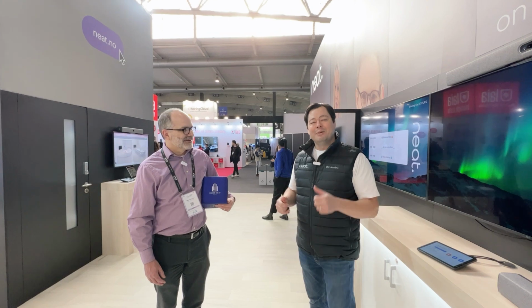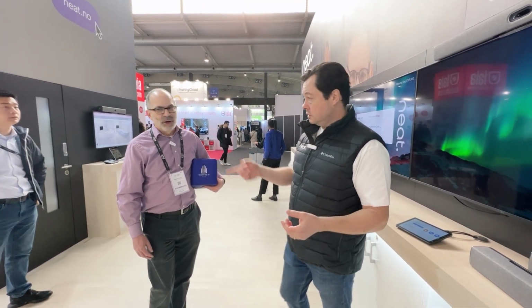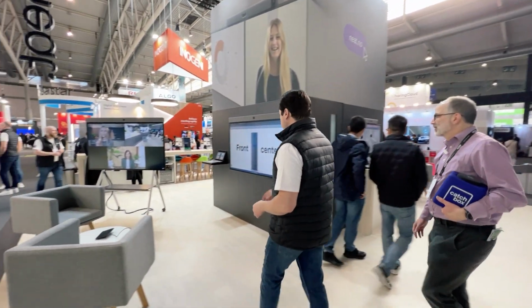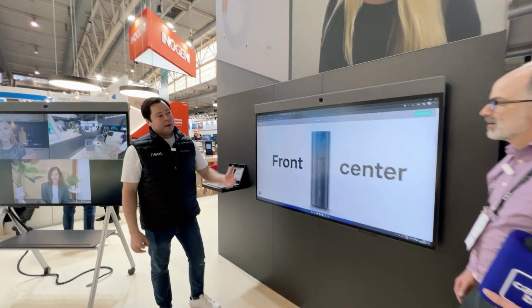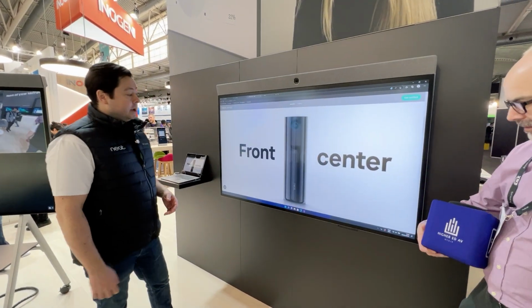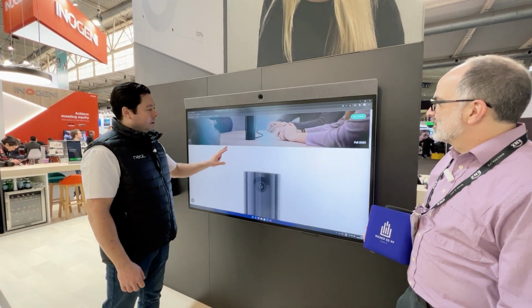So we're also showing, if you don't mind, I've got a couple more things. We're showing a couple new things that are coming out later this year. So if we want to walk over here. First of all, something that's going to be coming out in the fall of 2023 is something we call the Neat Center.